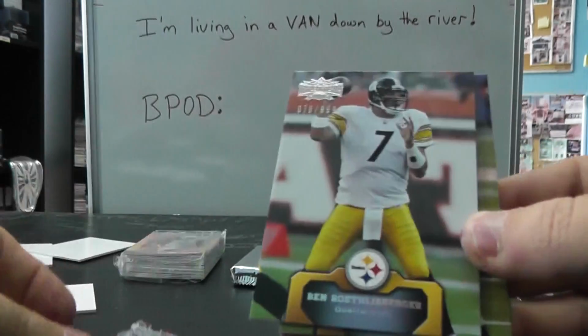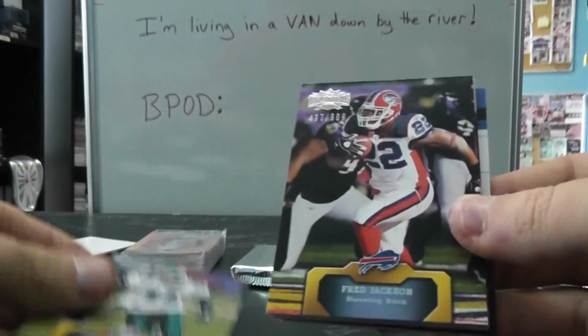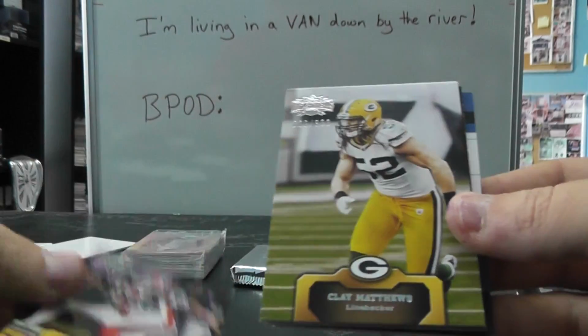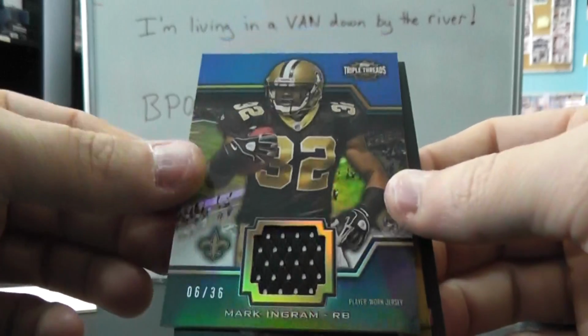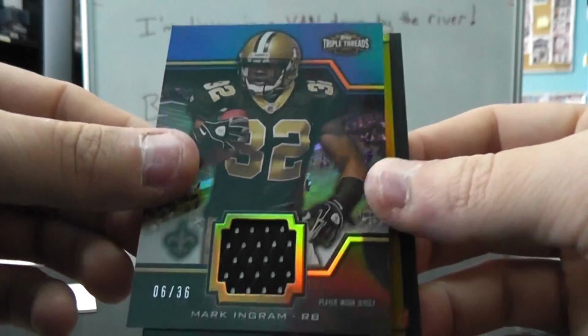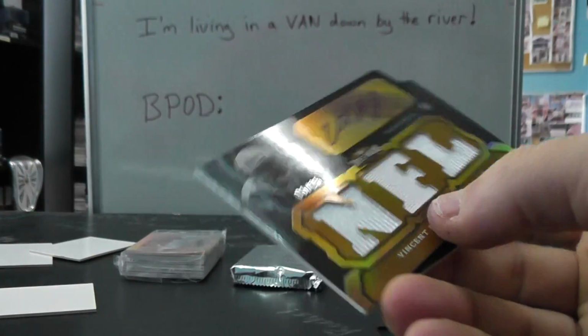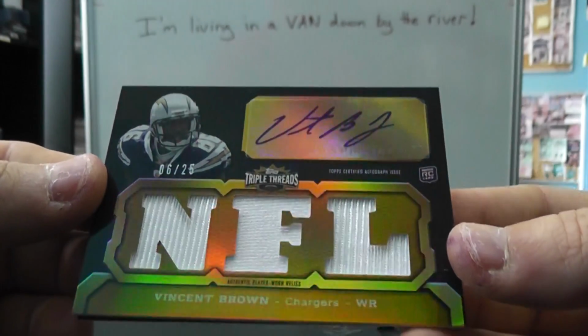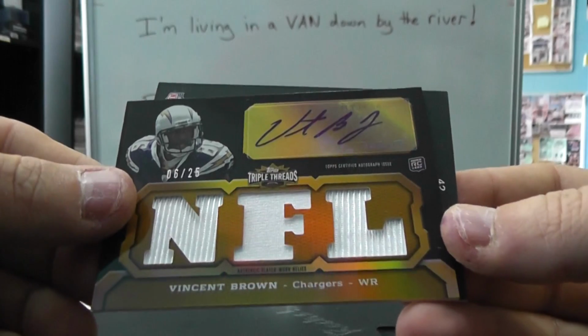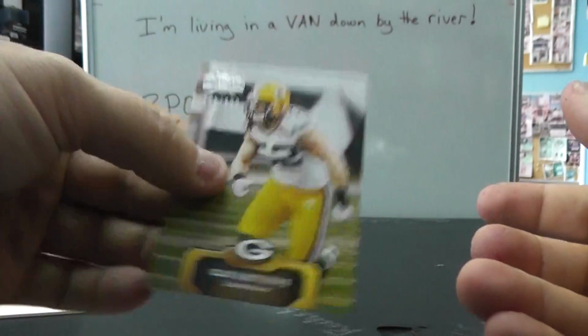Gerard Mayo, 250, 999, Big Ben, Deshaun Jackson, Fred Jackson, 300, Clay Matthews, flip, jersey, Mark Ingram, to 36, and Vincent Brown, I say Jordan Topman, number 6 of 25, Vincent Brown, triple jersey, autograph, rookie, Clay Matthews.